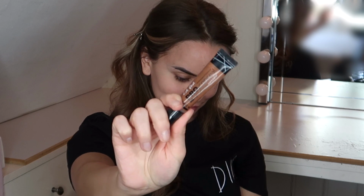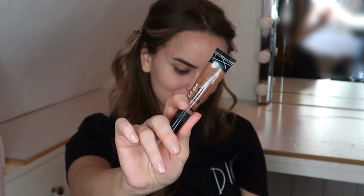The next thing I like to do is always to go over with a cream contour. For my cream contour, I use the LA Girl Pro Concealer in the color Espresso. Okay, number two is, what is your favorite nail polish brand? Now, I actually hate nail polish.